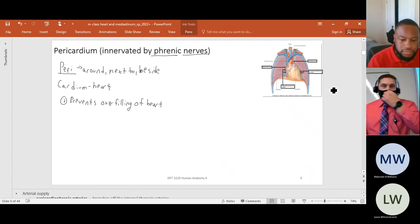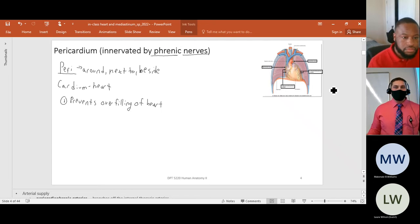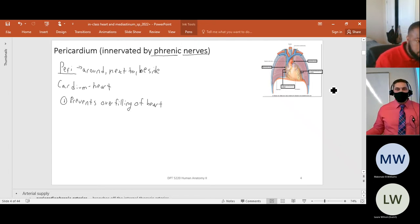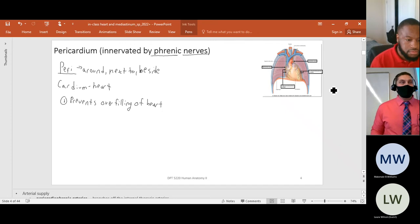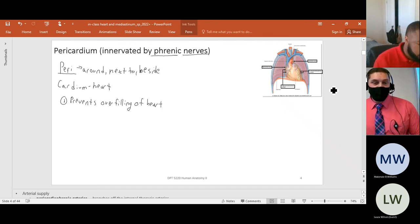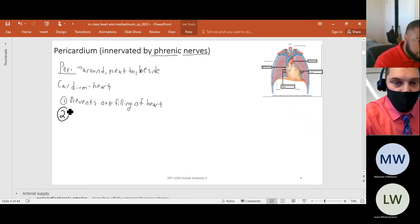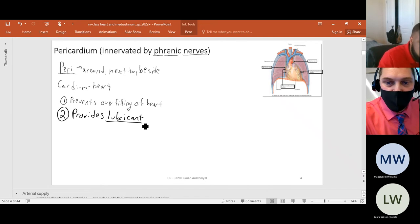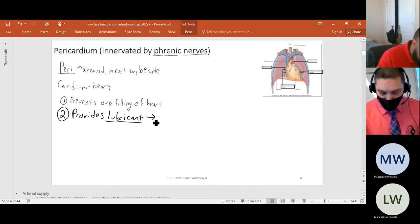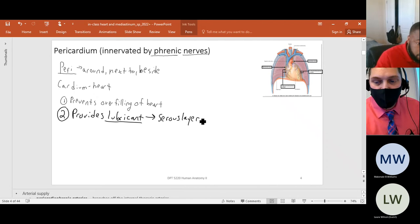Let's go with that. All right, so my pericardium is going to prevent overfilling of the heart. And obviously that's very important, because if all my blood's in my heart, where's it not? Anywhere else, right? So I need a good balance between the amount of blood that's in my heart and not in my heart. My pericardium does a nice job with that. The other thing the pericardium does is it provides lubricant. And specifically, what we'll go over a little more is that my serous layer is the layer of the pericardium that provides that lubrication.